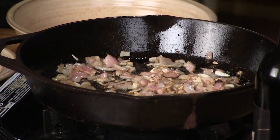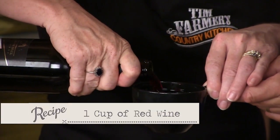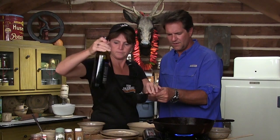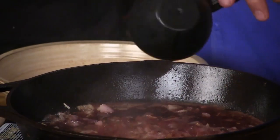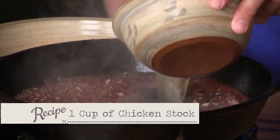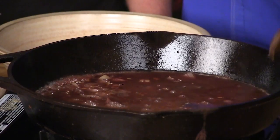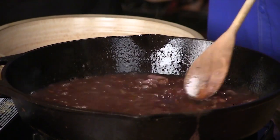All right, now, let's take a cup of wine, and this is Crispin Mill, it's in Norton. You want a fairly dry red wine, 1 cup. And again, if you're cooking chicken, don't forget to save your stock. All that flavor from the bones and the whole chicken comes through. There was a cup of chicken stock and a cup of wine.